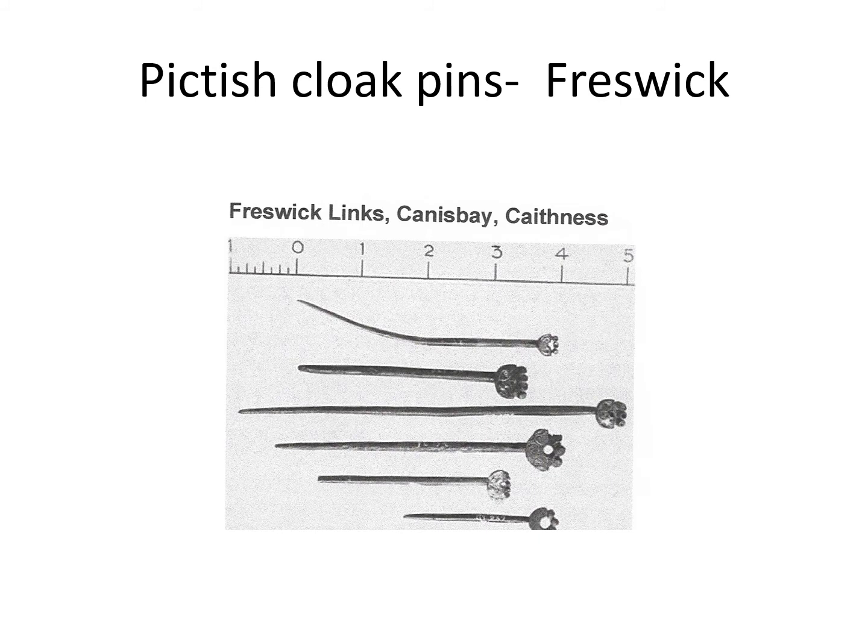Cloaks then were secured with pins, and continued to be for some time, because the first buttons are detected in about the 13th century when there was a guild of button makers. And they weren't used for closures, they were used for ornament.